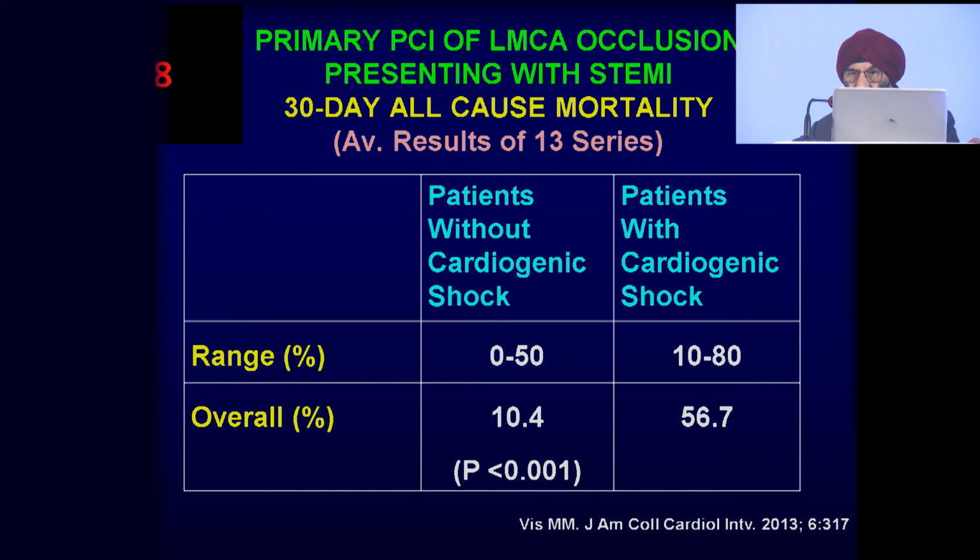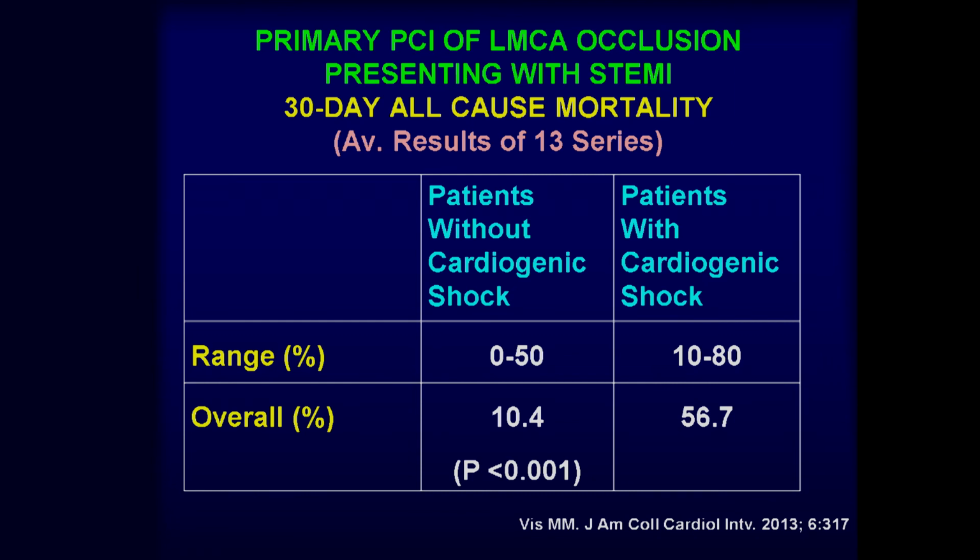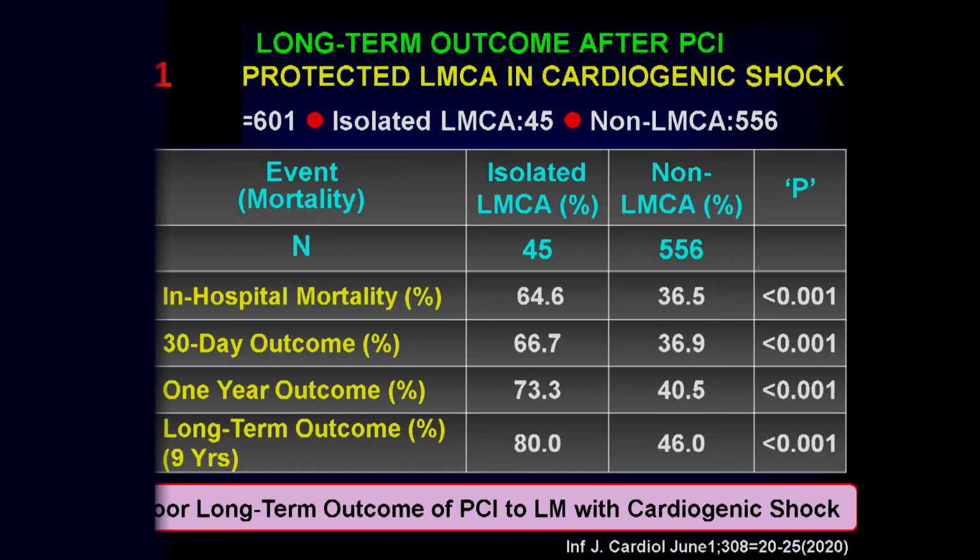Now, this is another study of 30-day all-cause mortality, which is an average of 13 studies. You can see here the difference between patients who come with cardiogenic shock compared to those who do not have cardiogenic shock. The overall mortality at 30 days is 5 times higher in patients who present with cardiogenic shock secondary to left main occlusion and anterior wall myocardial infarction, and this figure is statistically significant, 10% versus 56%.